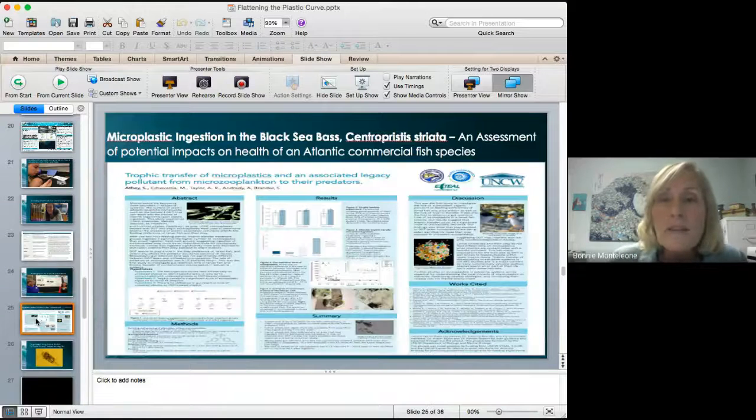Other work that we've done is looking at the trophic transfer of plastic chemicals up the food web. We've exposed plankton to plastics, and in some cases the plankton would prefer the plastics over their prey. Then we exposed the plankton to larval fish. The larval fish would eat both the plastics and the plankton. And then we exposed both of them to black sea bass. Black sea bass were less likely to be interested in the plastic, but they ate the organisms that were eating the plastics. Through this study, we were able to prove that those chemicals that were on the plastic did work their way up the food web to the black sea bass.